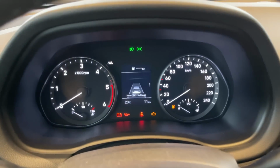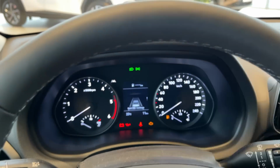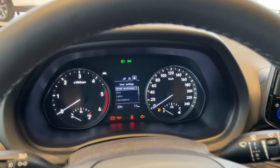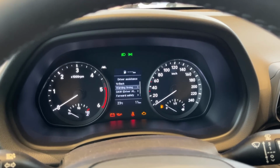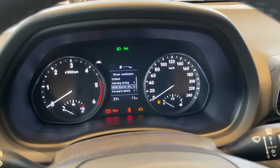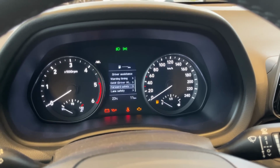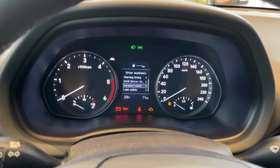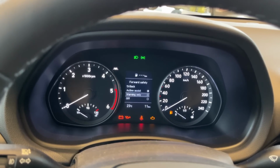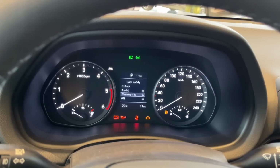And this can also be digital, as I already said, but even on this one you have this small screen where you adjust various settings and various things in front of you. And this car does have a bunch of driving assistance systems, so safety is really on high levels on this car. Warning, timing, then you have the driver attention alert. You go back and you adjust the settings of those safety systems here. So forward safety, you adjust whether you want the active assist, warning only, or forward safety off. The same goes for the lane safety.